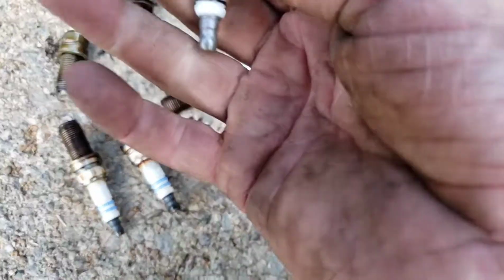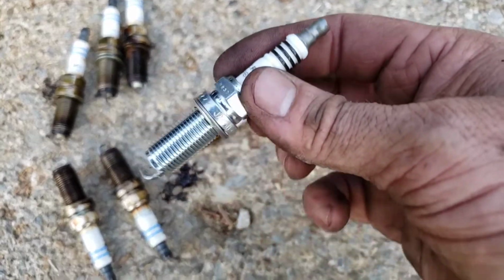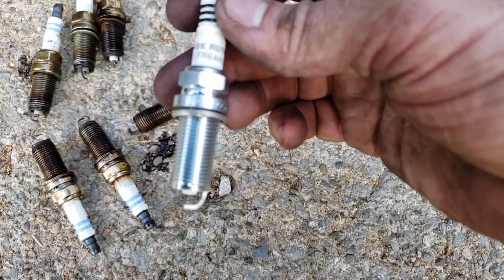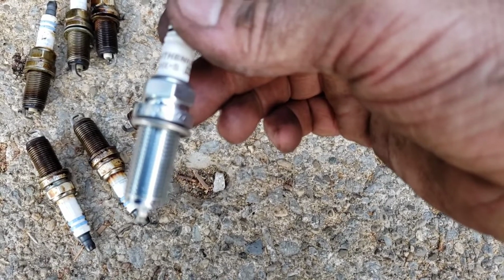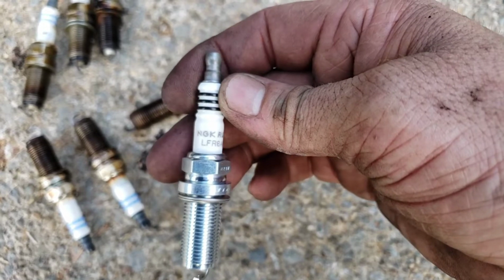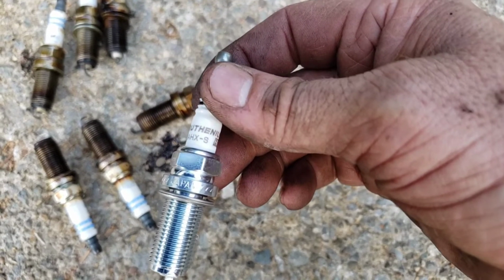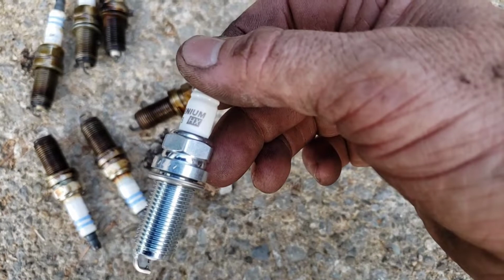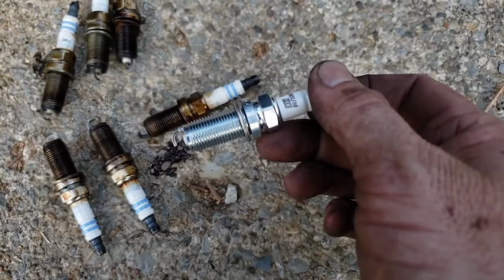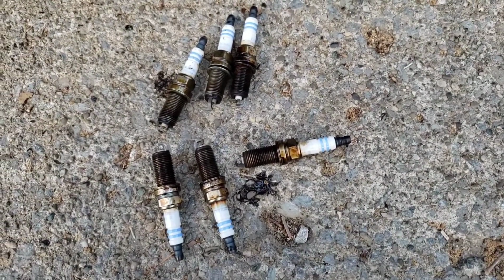But the new one is a ruthenium by NGK. There's the part number, LFR6AHX-S. There it is, a little better. They look pretty good. And so yeah, we're already in there. Better go ahead and throw some new ones in. At least all the 6 that came out were all the same kind of plug. That's always a big plus.